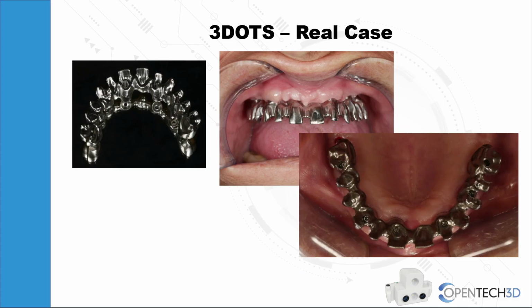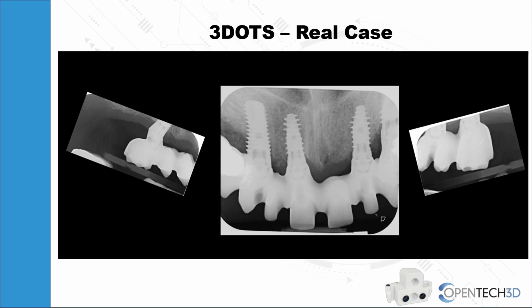This is the structure milled directly in titanium and tried in the mouth. We did not follow the usual process. We did not create aluminum samples. From the only scan done with photogrammetry, we directly produced the titanium bar, tried in the mouth. And these are the verification X-rays. I repeat, a single photogrammetric scan in order to obtain a single titanium milling of the final object. We cut all the test phases that involved the creation of a bunch of aluminum or other material samples.